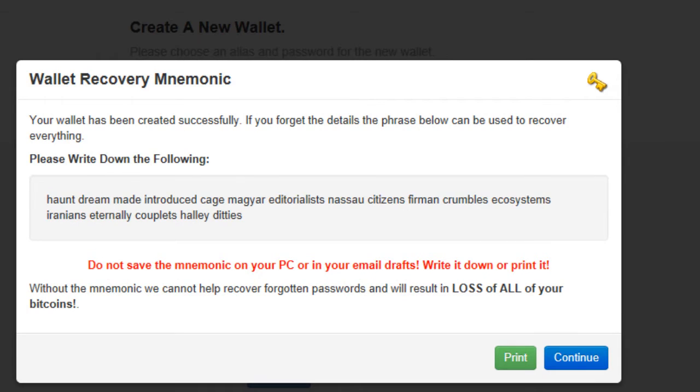So we've got the message here saying your wallet has been created successfully, and now it's showing us a wallet recovery mnemonic. What it is, is a bunch of random words that make up a random phrase, and what you want to do is write this down or print it out now and keep it off your computer. This is just to assist you if you've forgotten your password, so it's an option to help you recover your Bitcoin.